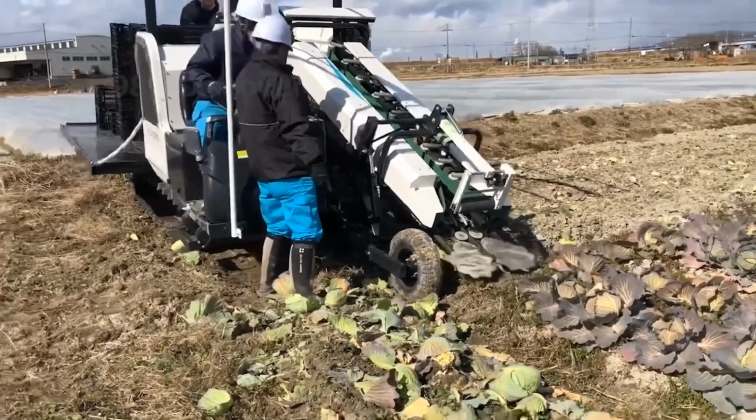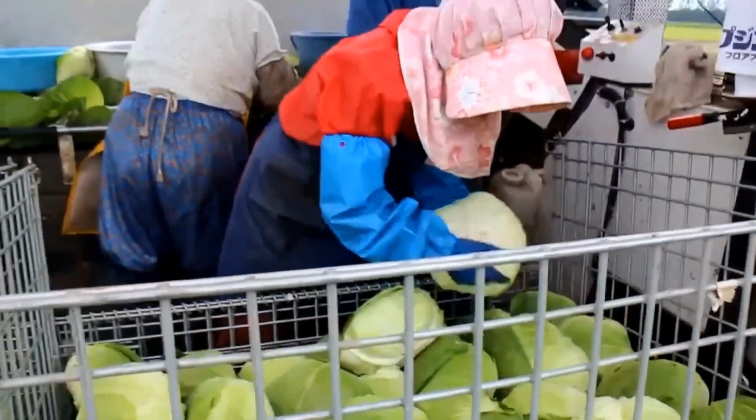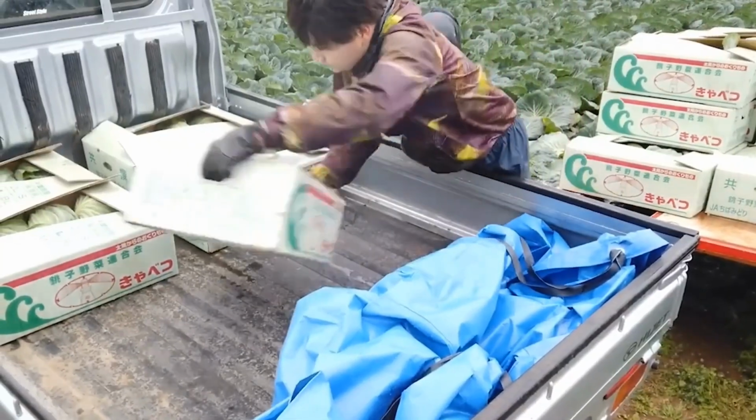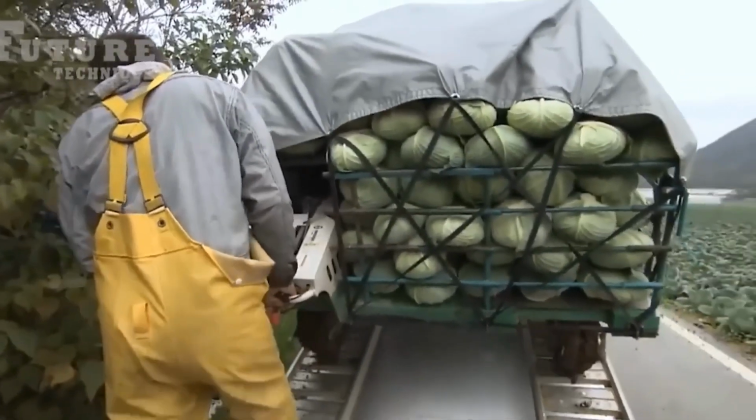Cabbage moves along a conveyor belt. Farmers continue to remove damaged outer leaves. After that, the cabbage is loaded into containers and waits for transport to the warehouse for storage.